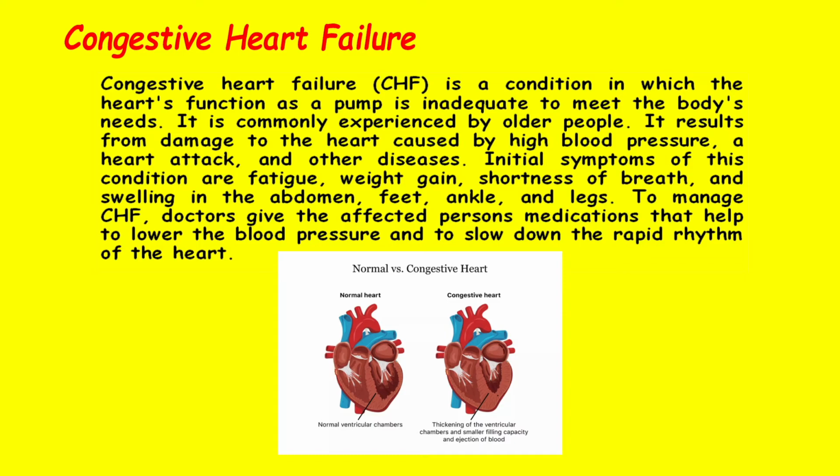Initial symptoms of this condition are fatigue, weight gain, shortness of breath, and swelling in the abdomen, feet, ankle, and legs. To manage CHF, doctors give the affected persons medications that help to lower the blood pressure and to slow down the rapid rhythm of the heart.